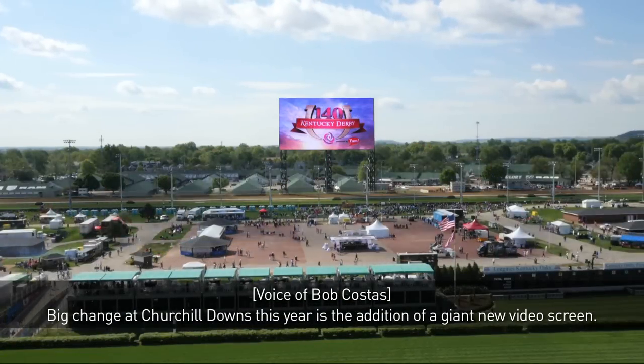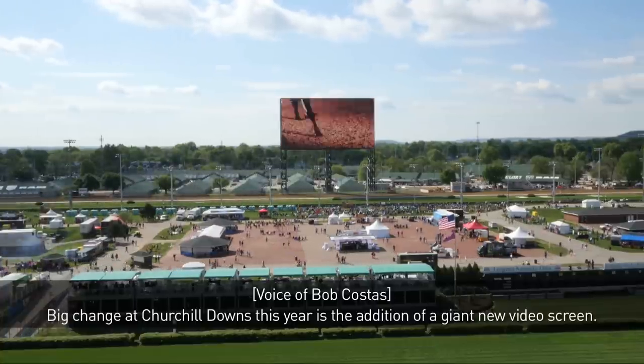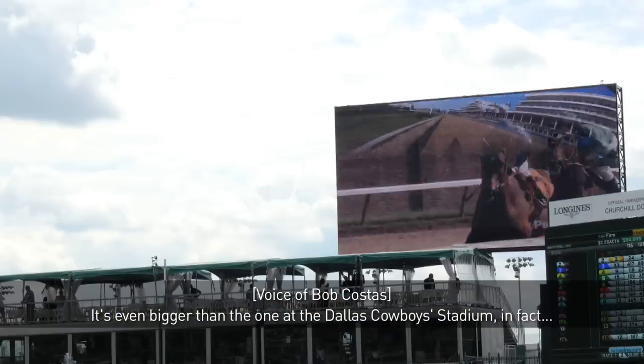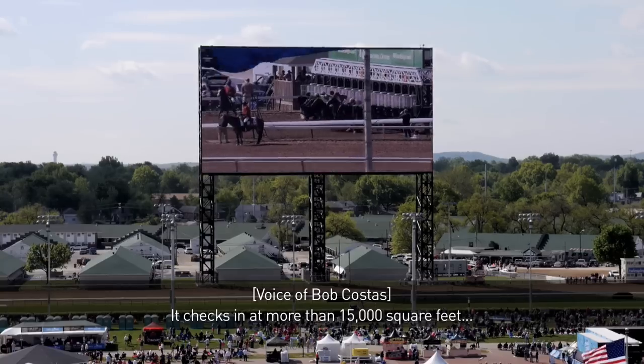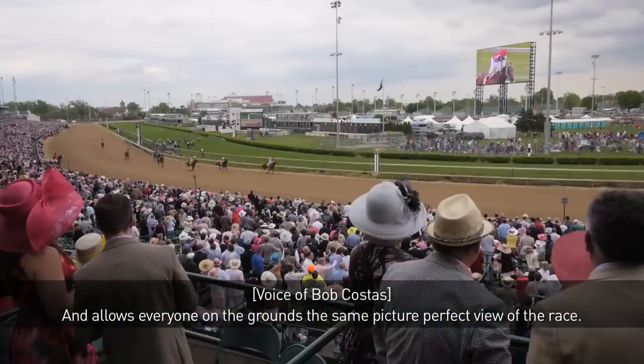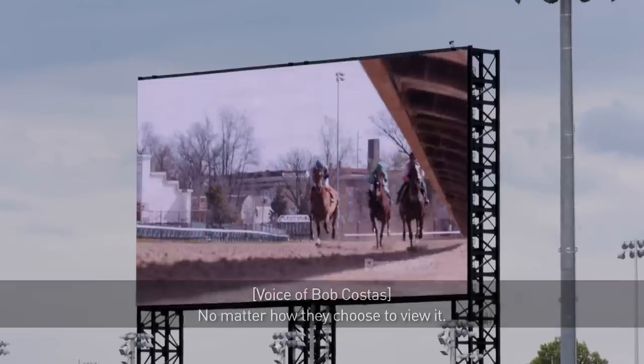The big change at Churchill Downs this year is the addition of a giant new video screen. It's even bigger than the one at the Dallas Cowboys' AT&T Stadium. In fact, it checks in at more than 15,000 square feet and allows everyone on the grounds the same picture-perfect view of the race, no matter how they choose to view it.